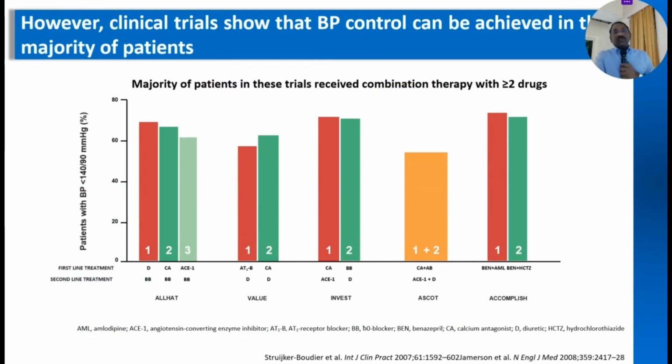See, the clinical trials show that BP control can be achieved in the total majority of the patients. If you see, the majority of the patients in the trials received combination therapy. So nowadays, it is very, very difficult to control with a single drug. With that single drug, that is the monodrug therapy, reducing the blood pressure to your ideal levels is possible in only 5 to 10% of the population. So that means that 90% of the hypertensive individuals need combination therapy.